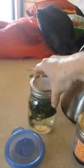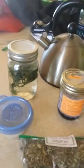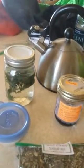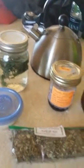An example is what I just did with this comfrey. I'm going to drink this tea later on. I'm going to let it sit in this really hot water for 15, 20, 30 minutes, just let it steep. And then I'll add a little bit of raw honey to it and drink it. There's a lot of good stuff in comfrey, but that's not what this video is about.